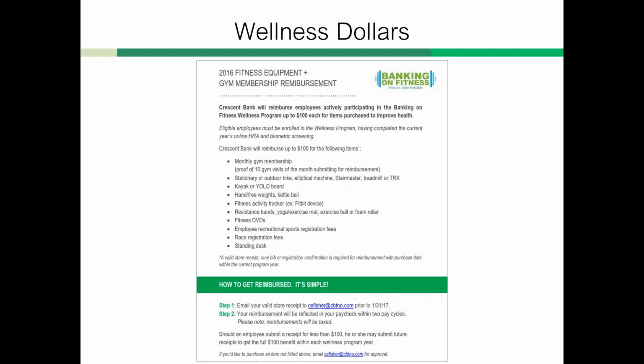But remember too, it can also be for several things. It doesn't have to be one item. We'll keep track of the up to $100 reimbursement. So if you need a hula hoop to move in as well, go ahead and buy a hula hoop. We'll pay for it. Any questions on wellness dollars?